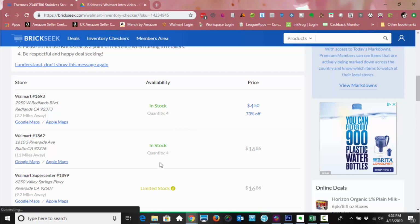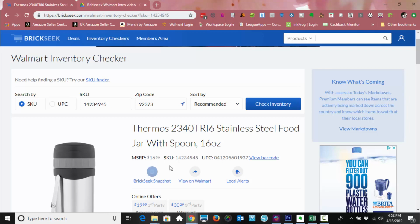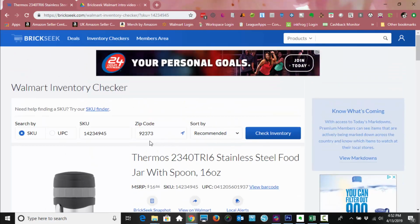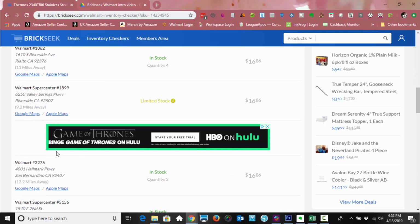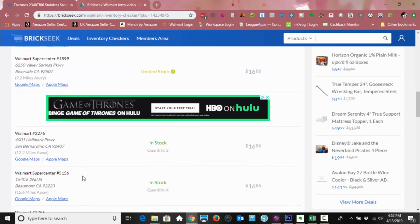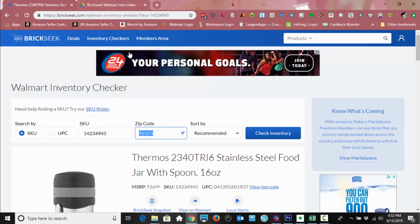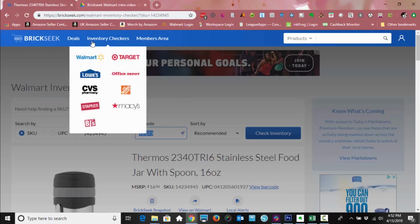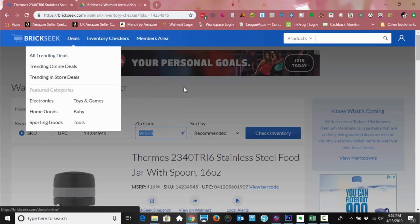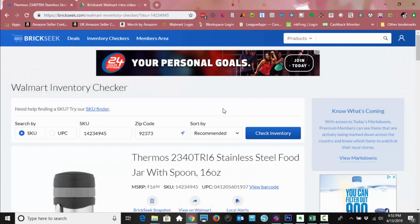So that's what you want to do. You can put in different zip codes. So you can go back up here, change the zip code if you want, get farther and farther out. If you switch to different cities, even if they're close to each other, you may get a few extra Walmarts in here that you didn't see before if you happen to live by several of them. There's some paid options for Brickseek, some alerts, all kinds of stuff like that you can get into if you want access to more features. But this stuff I'm showing you right now is all free, so you don't have to worry about that.